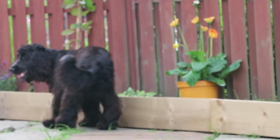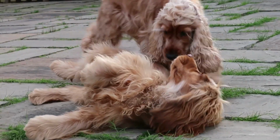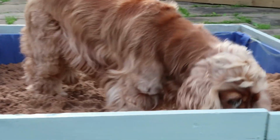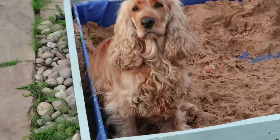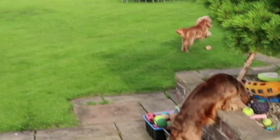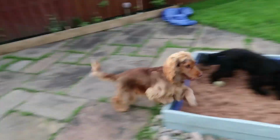Tilly's checking out the new plant. Just sniffing it, were you, Till? Bear's with Maddie. Go in the sandpit. Good girl. Is that your favourite? Bear, you're funny. Maddie's in the sandpit. Hello. Ooh. Oh, good boy. Ready, steady, go!